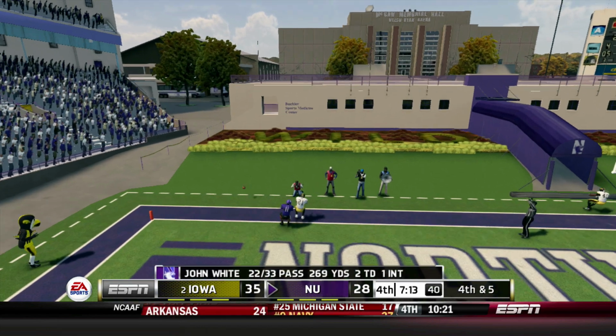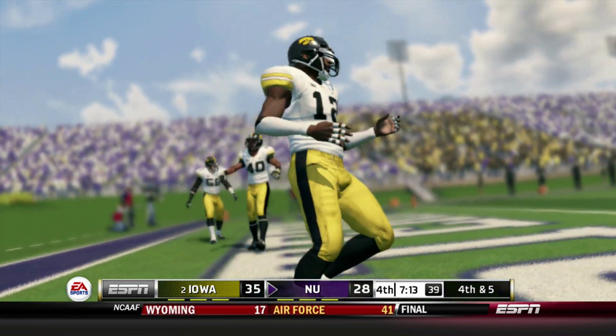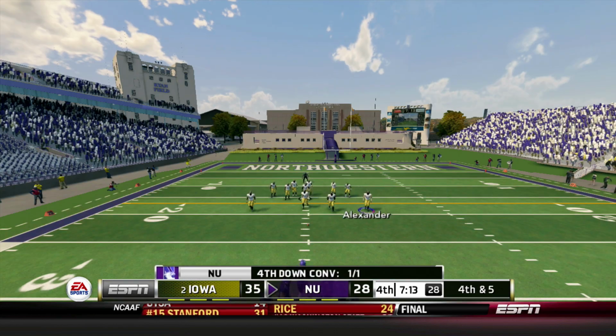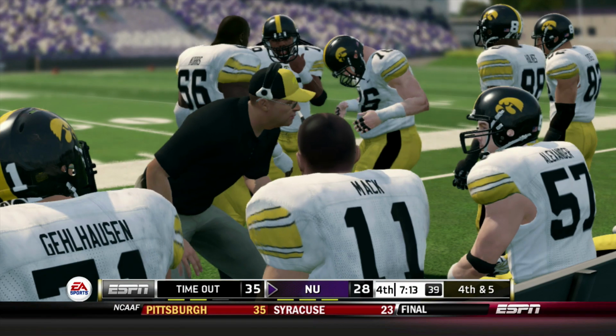He gets rid of this one. Good job here by the defense. If you let this quarterback set and throw, he'll kill you all game. Looks like they're going to go for it on fourth down. The Hawkeyes taking their first time out of the half.